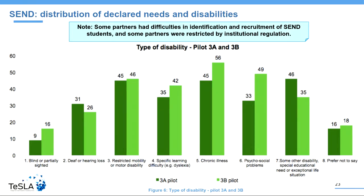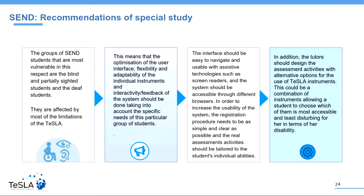So this just summarises the range of disabilities that were declared by students for the SEND study, and it was a whole range, and we'll see it later. But what we found is that some of those students felt really quite well supported by the suite of tools, because it freed them up from having to travel perhaps. It allowed them to take part in things that otherwise they wouldn't. But then there were other students that found it was quite inaccessible. So accessibility is an issue and will be an ongoing issue for anything I think we provide online, but obviously particularly for assessment. So that's really summarised in this slide.